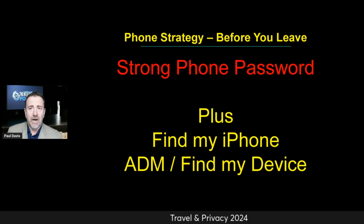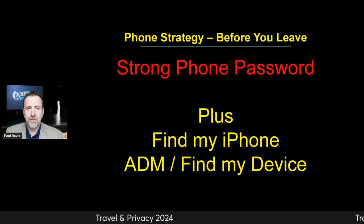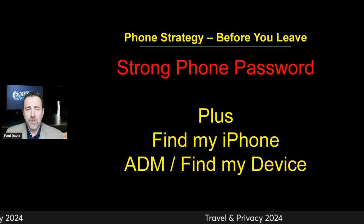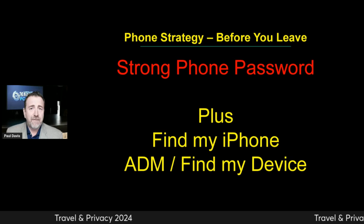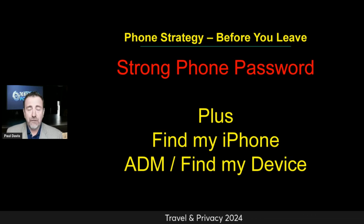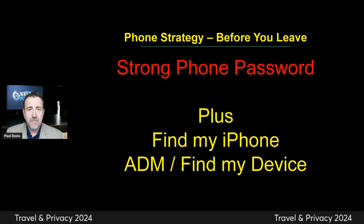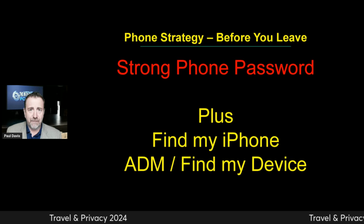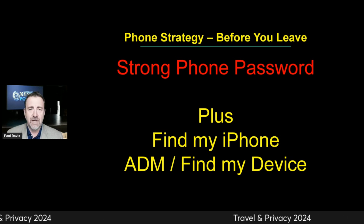And very important for iPhone users, make sure you have access to Find My iPhone. If you are an Android user, you're familiar with ADM, Android Device Manager, or now Find My Device. And that feature is just like Find My iPhone. In case it does go missing, if you can log in securely to a computer, into your various accounts, you may be able to pinpoint your phone. So we're going to change the password. We're going to make it incredibly strong, and we're going to make sure that on an iPhone, Find My iPhone is active. On Android devices, ADM, Android Device Manager, or Find My Device.